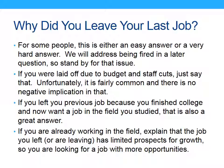Don't bash your old boss. Don't say the job is terrible. Don't say anything bad about the previous job, because you never know who knows who. It's a small world and everybody knows somebody. You always want to be positive. You don't want to burn any bridges. Even if you want to set fire to your old boss's car and you dream about it, you fantasize about it, you still shouldn't do it, and you definitely shouldn't talk about doing it to someone who is interviewing you.